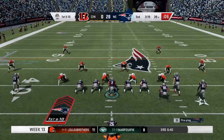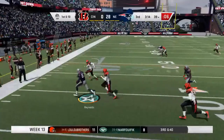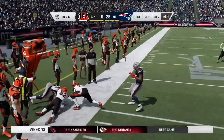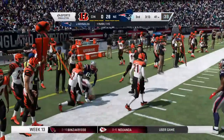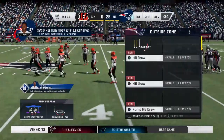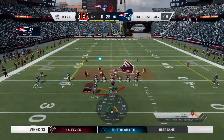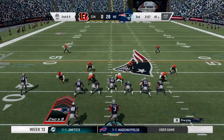Back-to-back good plays have them on the move on first down. Oh, a design run for their wideout. Credit him with a 1-yard gain there to make it 2nd and 9. Nice job by that defensive front there to hold him to a short gain on first down. Well played, I must say. Yeah, only getting 1 yard. There was no room to run.